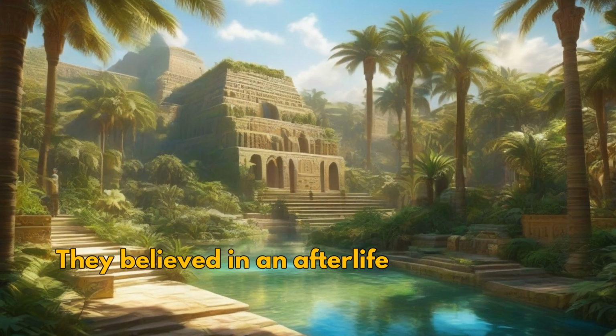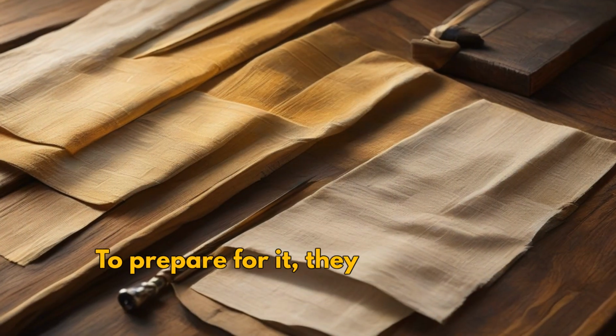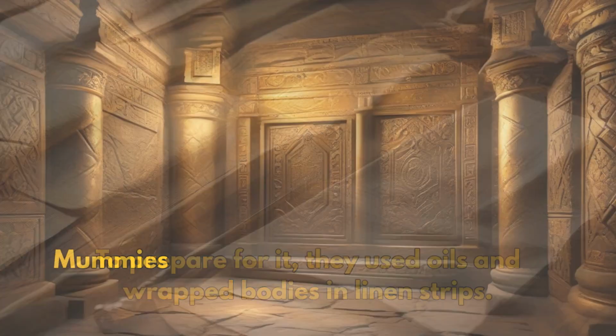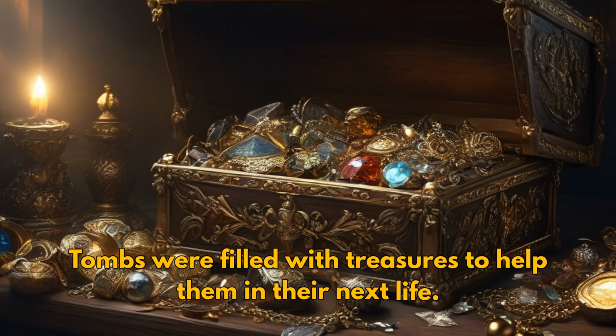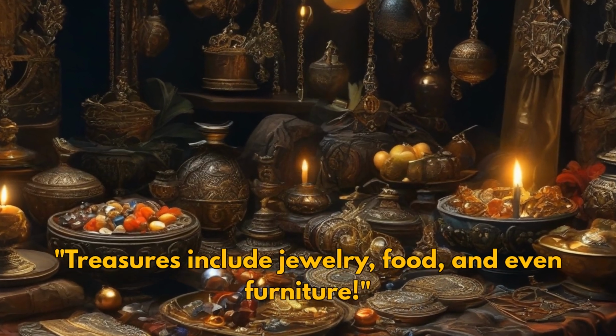They believed in an afterlife where people would continue living. To prepare for it, they used oils and wrapped bodies in linen strips. Mummies can still be found today in tombs across Egypt. Tombs were filled with treasures to help them in their next life. Treasures include jewelry, food, and even furniture.